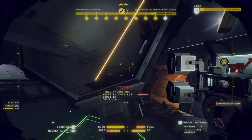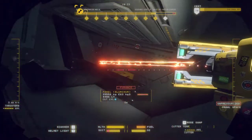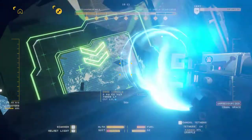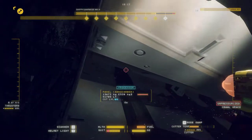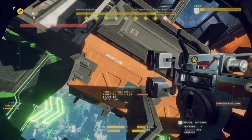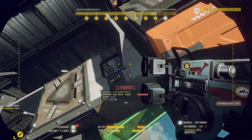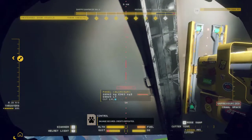Oh. Whatever. Right, this is... These panels, very important, you get them to safety. Right. Salvage deposit secured. Credits awarded. No, you're not going to go. You're probably still attached somewhere, aren't you? There. Right. Man, these tubes are irritating.